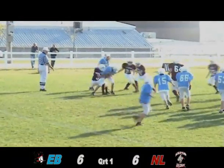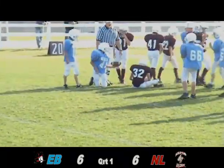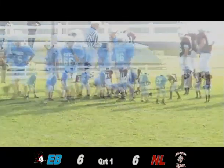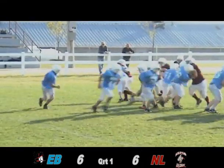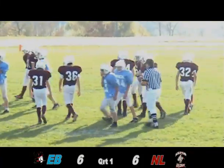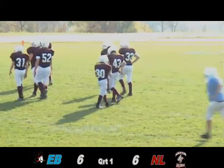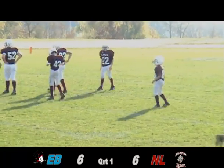Another cross, went back to the old play again. Northland was waiting for it that time. Williams taken down for about a 1 yard loss. Going up to second down. Pitch out to the right. Got by one tackle, got by a second tackle. Good little run. Gets by 3 or 4 tackles and gained. Not a big gainer, but actually about a 6 yard gain, bringing up 3rd and 5.